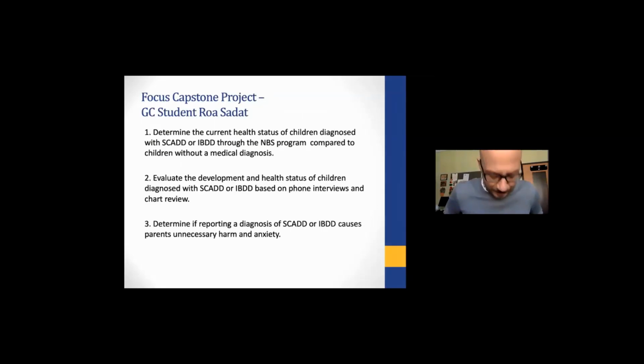So we decided to embark on a project with one of our genetic counseling students. One of the wonderful things about having a genetic counseling program is you've got all these eager minds who are looking for a project, and they have a set period of time to get that project done in. And so they're usually highly motivated.